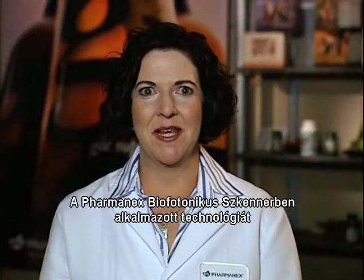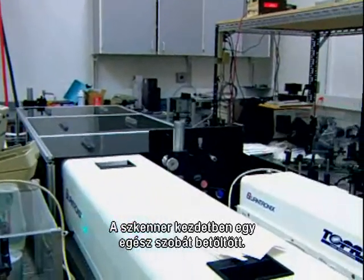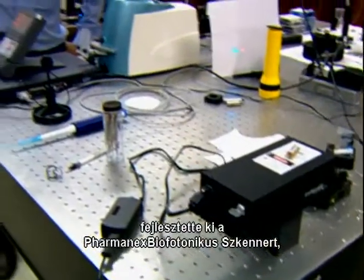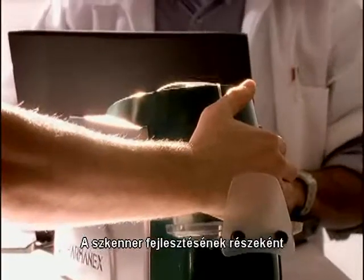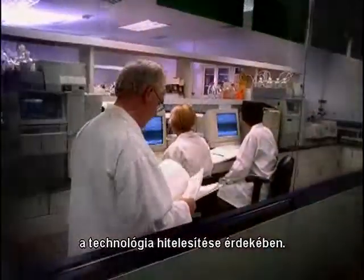The technology used in the Pharmanex biophotonic scanner was originally developed by researchers at the University of Utah to study carotenoids in the macula of the eye. Originally, the scanner took up an entire room. Pharmanex used this same technology to develop the Pharmanex biophotonic scanner, which measures carotenoid antioxidants in the skin. As part of the development of the scanner, the Pharmanex Research Institute has completed 3 clinical studies to date in order to validate the technology.